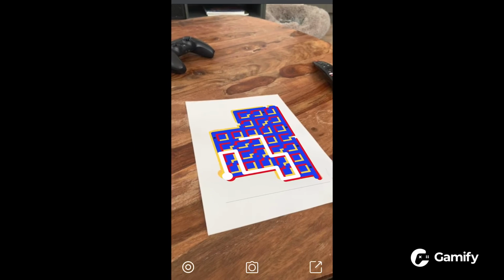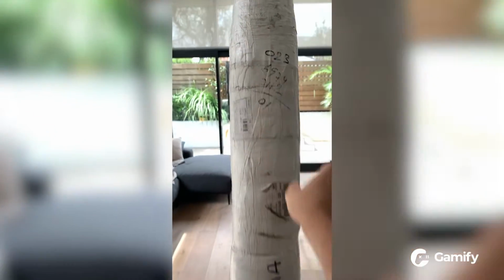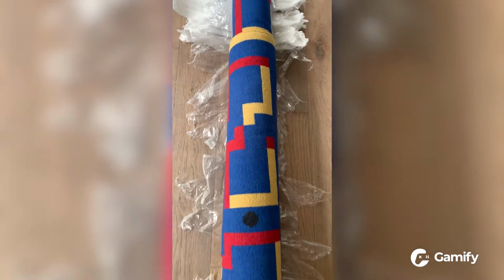Once I worked out the AR kinks, I just needed to wait for the rug to arrive and calibrate to get it up and running. After 2 months of waiting, the rug finally arrived. And here it is in action.